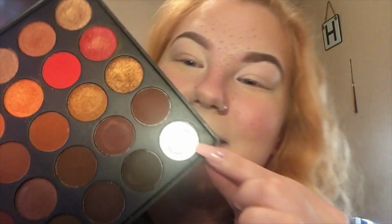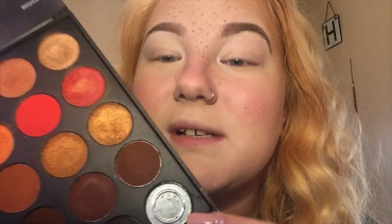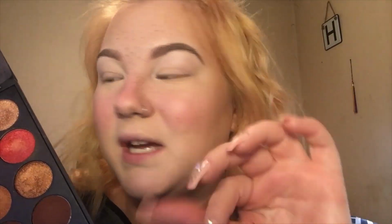Now for my eyes, I do want to aim more towards a natural look, but I am using the Morphe 3502 palette. It's the only palette from Morphe I own currently. As soon as I got it, I brought it home and the black shade, the darkest shade in the palette, broke. And there was black everywhere. I already got black on my fingers. So I had to literally go through and clean this palette out.